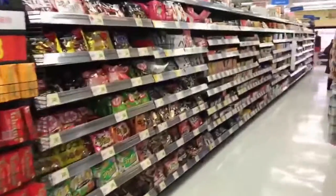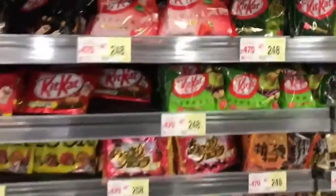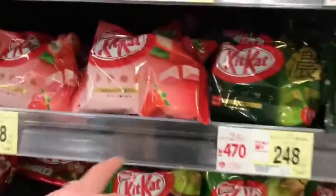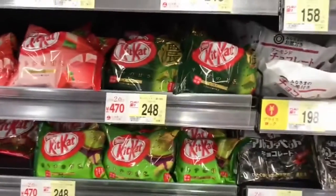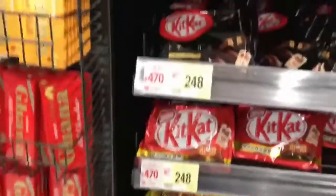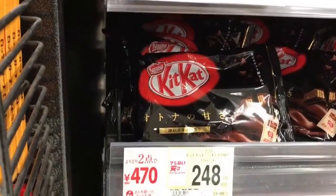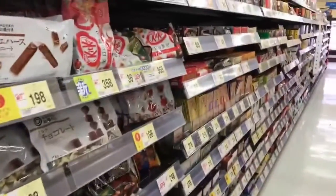Coffee filters. And of course snacks like chocolates. And I was talking about Kit Kats before. So you have strawberry flavored, also a green tea flavored, and regular Kit Kats, but also what they call adult Kit Kats. It says Otona no amasa, so adult sweetness. What they mean by that is that it's a little bit more bitter, so it's not as sweet.